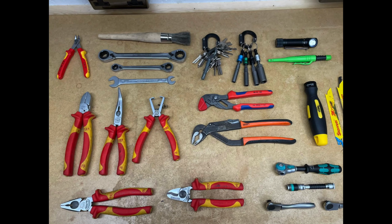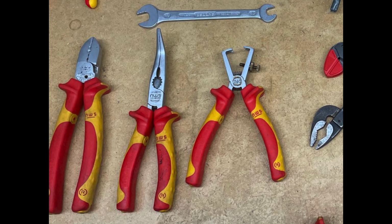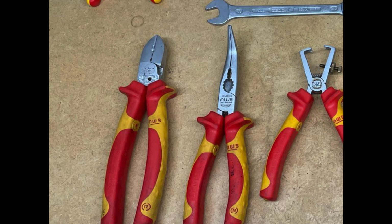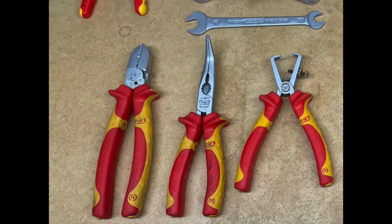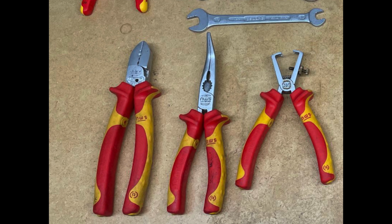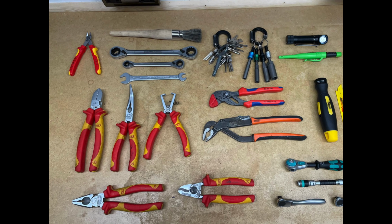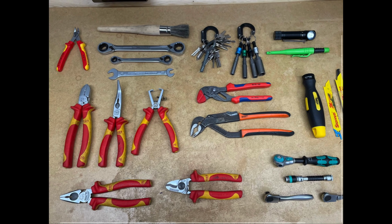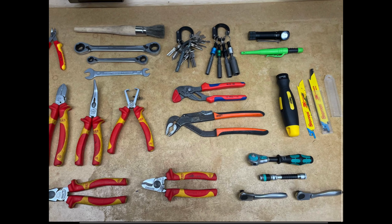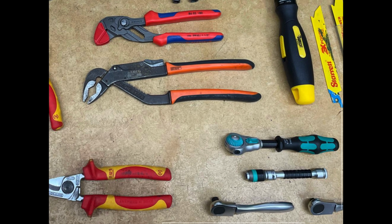But it looks like to me he's got the N-type strippers right there. Also the angled needle nose, a pair of diagonals with looks like possibly a stripper in the head of it. Actually, I did look at those at one time because I thought that would be a good pair to have, but they only come in metric sizes, so I wasn't sure how well they would strip US wire gauges. Then he's got a pair of combination pliers down there, along with a pair of cable cutters. Again, there's the Cyclops, a couple ratchets. Looks like one might be a small 3/8 and one might be a quarter.